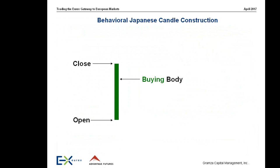So what we're going to look at now are these candle charts, and we're going to talk about some of the behavioral aspects. What they do is they draw a box between the open and close, and if the closing price is above the opening price, that box is called the body. I think it represents buyers coming into the market. And the reason for that is competition between buyers that creates price movement.